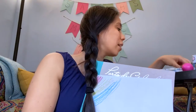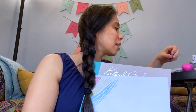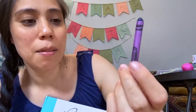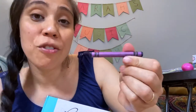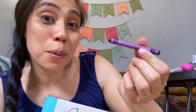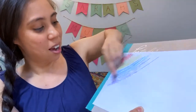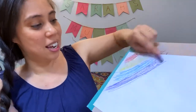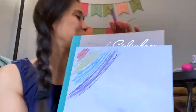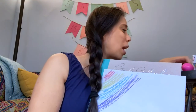What other color can I find in my crayon box? Now this looks like purple to me, but the name of it is blue violet. Violet's another word for purple. So it's a little blue and a little purple. Let's see what it looks like. It looks purple and it looks a little blue. Ooh, what else can we find? Wow, wow.